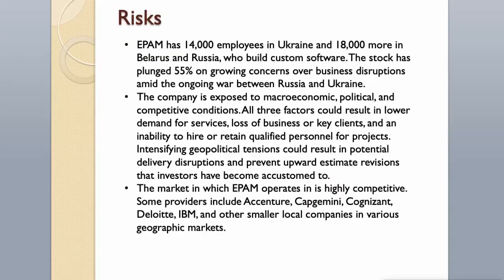Risks. EPAM has 14,000 employees in Ukraine and 18,000 more in Belarus and Russia, who build custom software. The stock has plunged 55% on growing concerns over business disruptions amid the ongoing war between Russia and Ukraine.